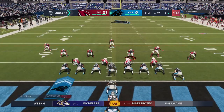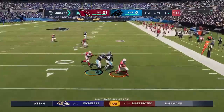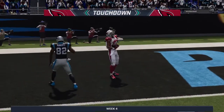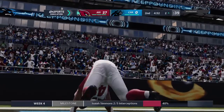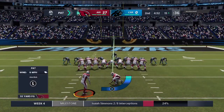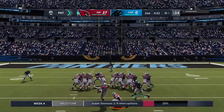Out of his end zone, Bridgewater. Into a double team, and it's intercepted. Picked off by the rookie Isaiah Simmons. And they will score. It's a pick six for the Cardinals touchdown. Extra point. So now 2 pick sixes that he's thrown in this first half of play.